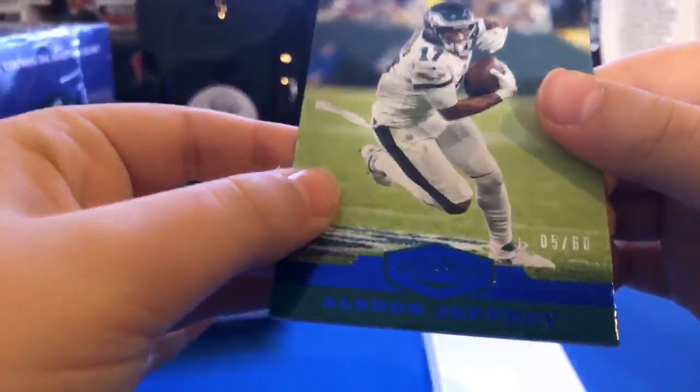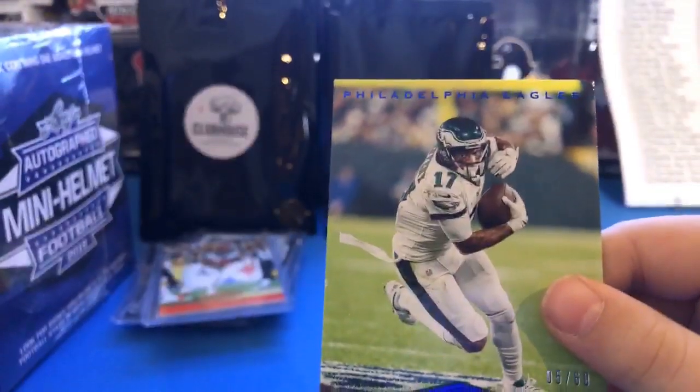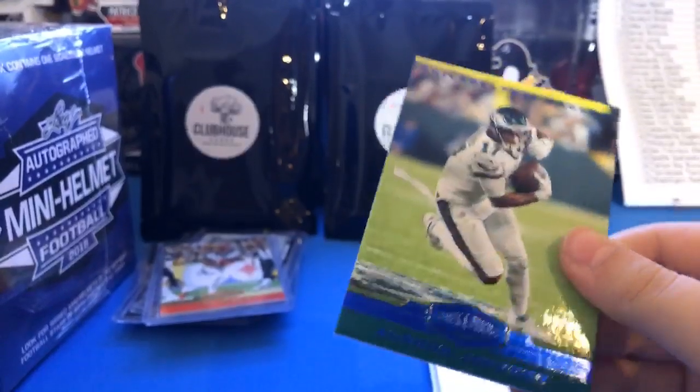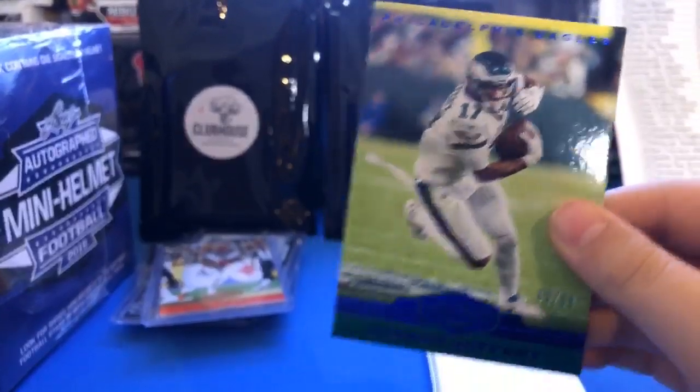All right. Alshon Jeffrey, 5 out of 60. Going out to Gary, is he on? No, Rob B. Nice. 5 out of 60 card.